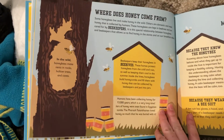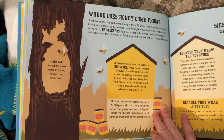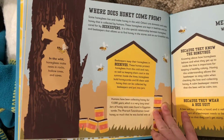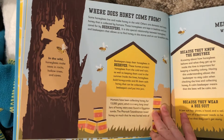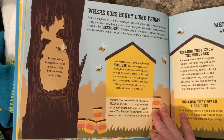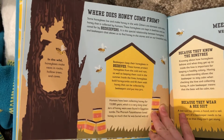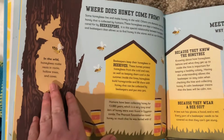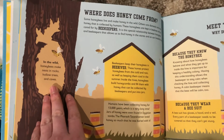Some honeybees live and make honey in the wild. Others are domestic and make honey that is collected by humans. These honeybees are kept in beehives and are cared for by beekeepers. It is the special relationship between honeybees and beekeepers that allows us to find honey in the stores and on our breakfast tables. In the wild, honeybees make nests in rocks, hollow trees, and caves.